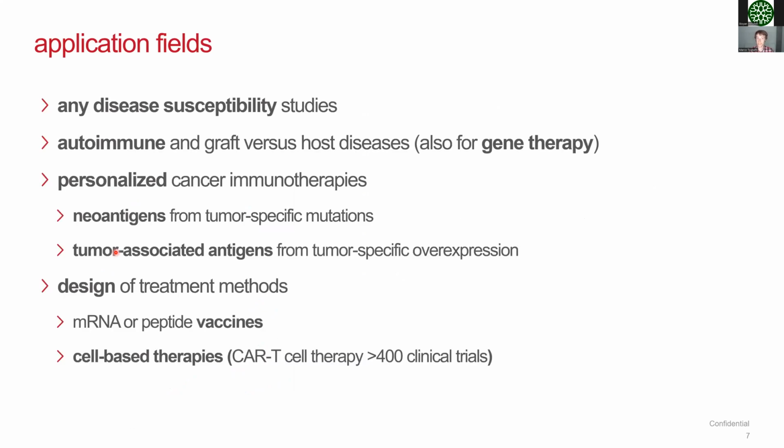So the application fields of immunopeptidomics are very broad. It can be any disease susceptibility because it's linked to any disease. It's very interesting when the immune system is too active, and this is the case of autoimmune diseases or graft versus host diseases. It is a hot topic in the personalized cancer immunotherapies field, where we can distinguish between neoantigens that come from tumor-specific mutations and tumor-associated antigens that come from tumor-specific overexpression. So you find these antigens on healthy tissues as well, but they are specifically overexpressed in tumors. And this is, of course, also a very nice field for the design of novel treatment methods, whether you are thinking about vaccines or cell-based therapies. Knowing what is actually presented and can be targeted is, of course, very nice.